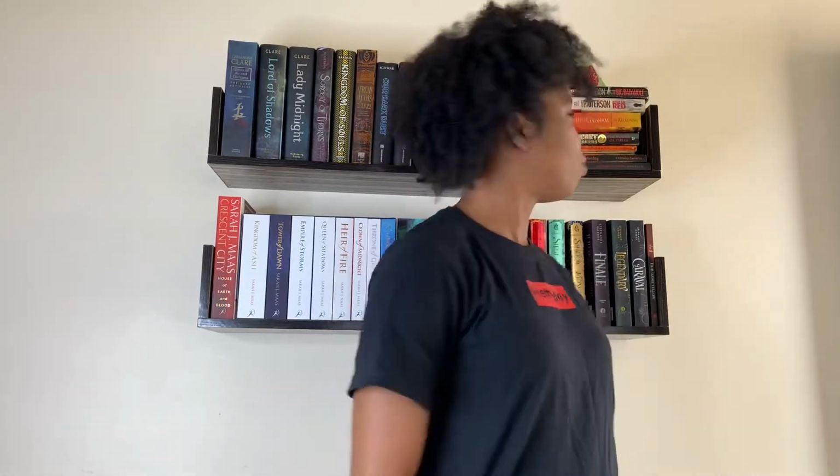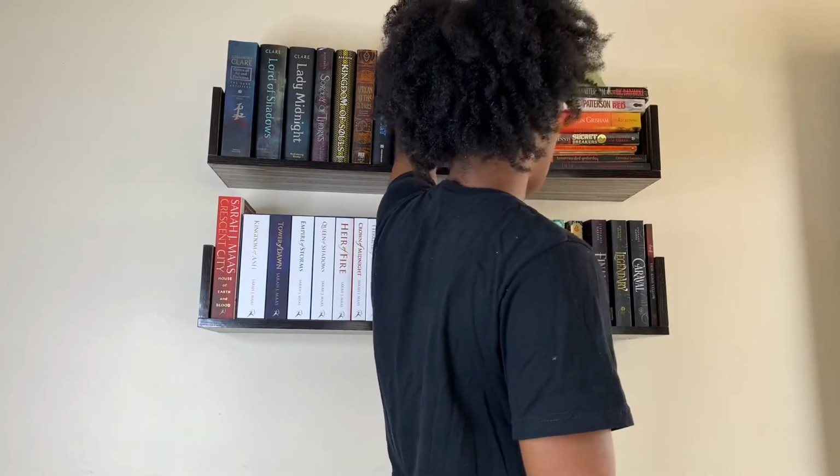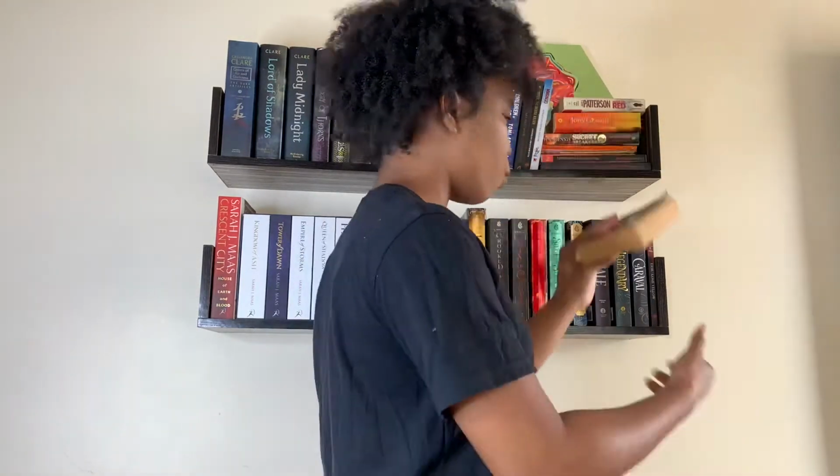Do you have a book with a broken spine? I know this. I would deny this so vehemently, but I do. I don't like breaking spines. I don't like them being bent open for a long time. Like you can see, this book definitely has a broken spine.